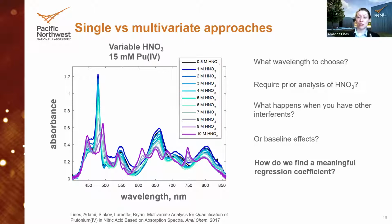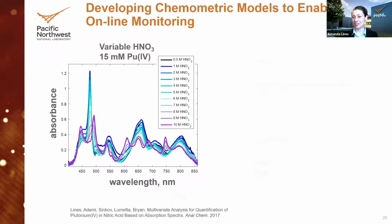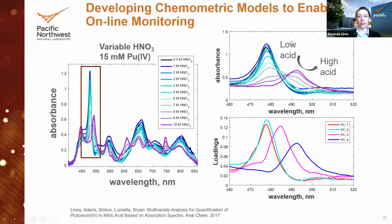Instead of limiting ourselves to a single wavelength, we're going to utilize the entire spectrum and look at that whole fingerprint to quantify our target. So let's go through a graphical example of how this looks. There's unfortunately never enough time to go through the math, but I have backup slides if people are curious. What we're going to do is go back to this spectra showing this complex plutonium-4 behavior. We're going to zoom in on the primary response band for plutonium-4. And if we focus in on that over here in the top right, we see that that primary response band, as we go from low to high acid, drops, scoots over, and grows back in.